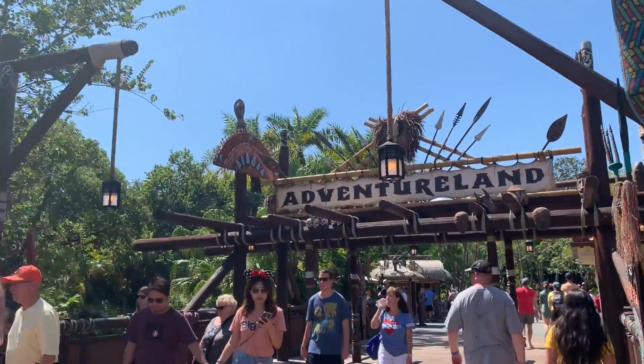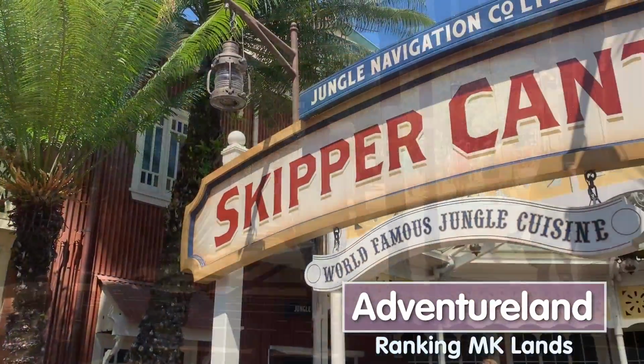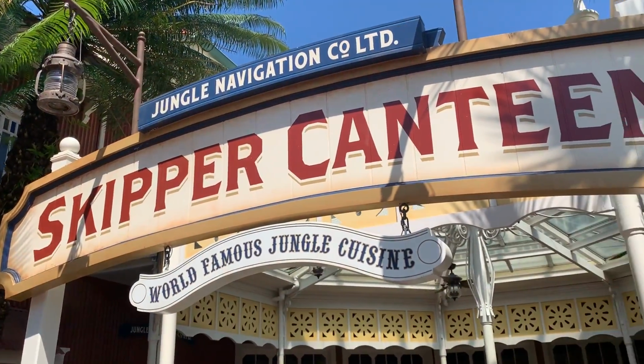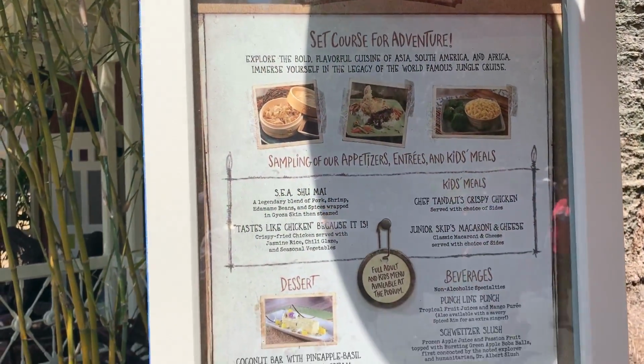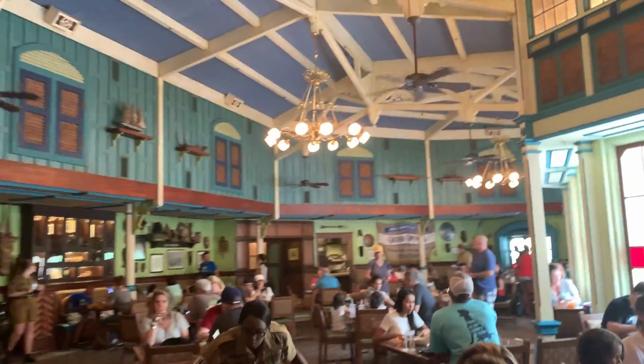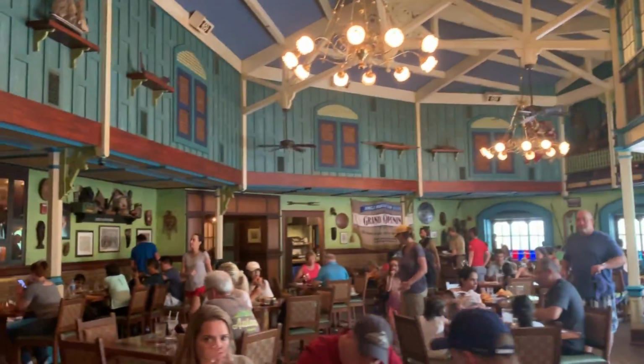On to the next land, which is Adventureland. I am here in Adventureland, and I actually just checked in to eat at the Skipper Canteen. It's a restaurant themed after Jungle Cruise, which I've actually never eaten here before, and I felt like I couldn't give Adventureland a fair food review if I'd never eaten at one of the restaurants. So we're gonna go on this adventure together, and from what I understand, it'll be a literal adventure.